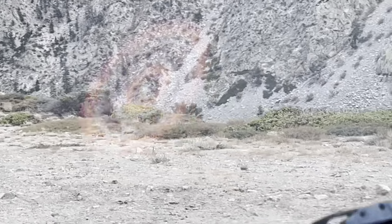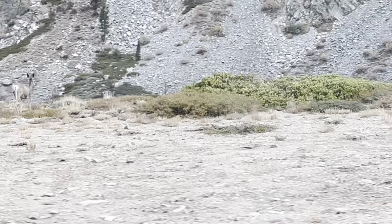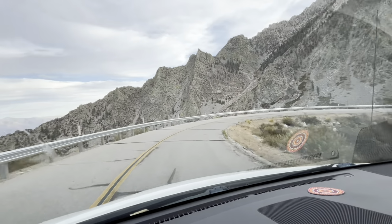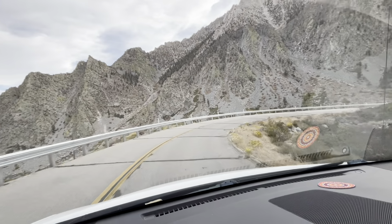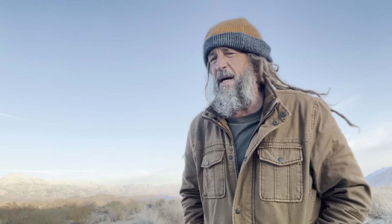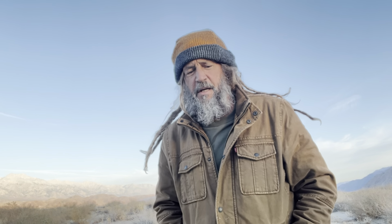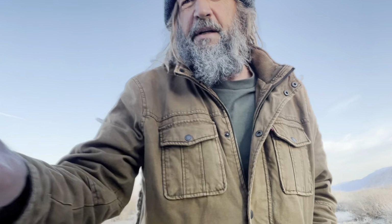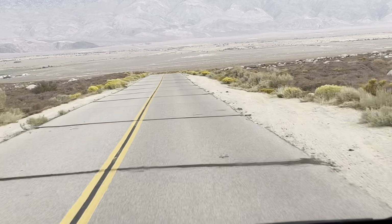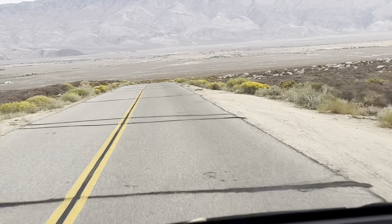Could do a herd of deer. Crazy steep road, man. When I get home, I'll take a gander around and see if I can find some pictures of the Onion Valley backpacking trip when I was a youngster. We'll throw a few of those in for you. Dang, my brakes are actually smelling. Use my gears, but dang, it's steep.